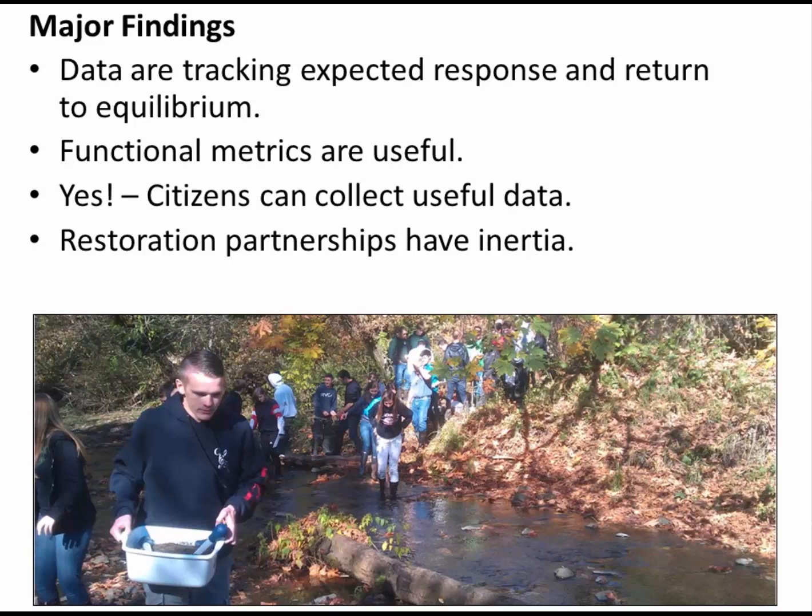So, what are our major findings? The data are tracking expected response and return to equilibrium, which we would expect to see. The functional metrics tell a better story than the richness and the density metrics, which we would expect. Citizens can collect useful data. We've seen that all day today, which I think is interesting. And restoration partnerships have inertia.